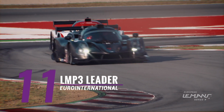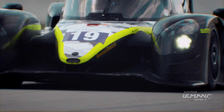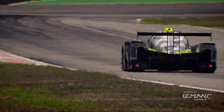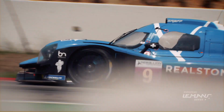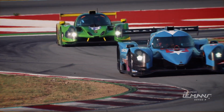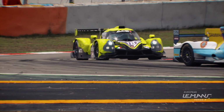American team Euro International leads the LMP3 classification with the number 11 Ligier. In 5th place, Swiss rookie entry Real Team Racing has quickly turned into a podium outsider. A goal shared also by M Racing, a much more experienced team who have struggled to find good fortune thus far this season.